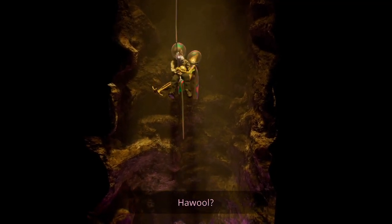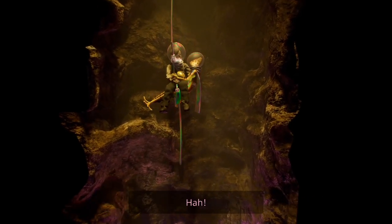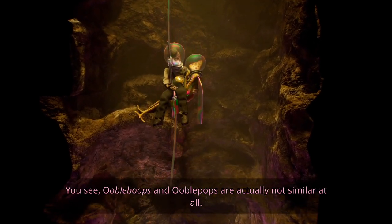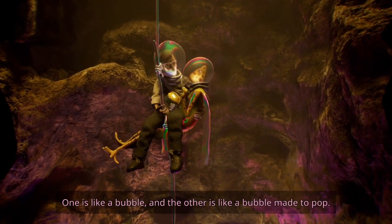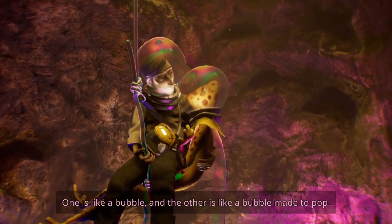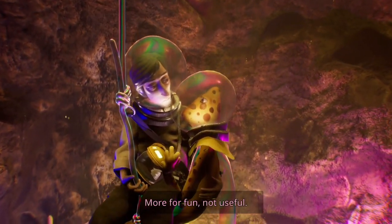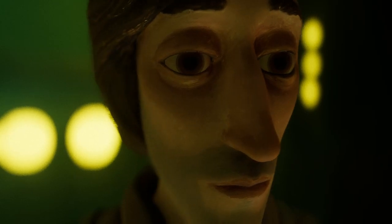Hey, Howl? What is the difference between Ooble Pops and Ooble Boops? You see, Ooble Pops and Ooble Boops are actually not similar at all. One is like a bubble, and the other is like a bubble made to pop. More for fun, not useful. No. High as a kite.